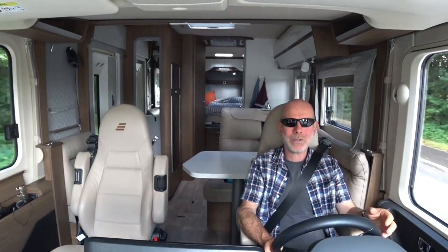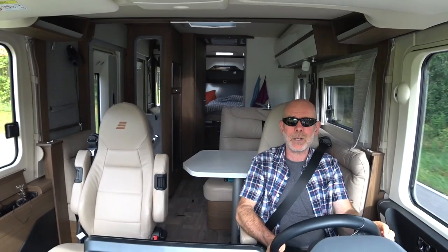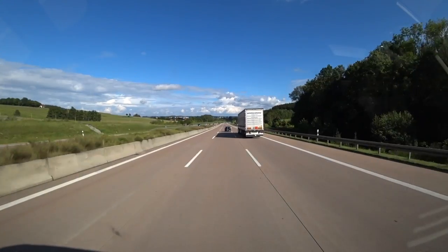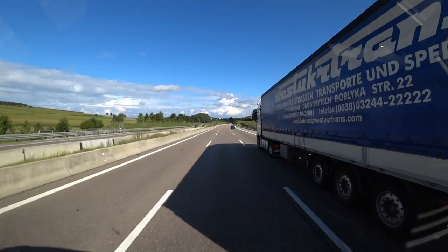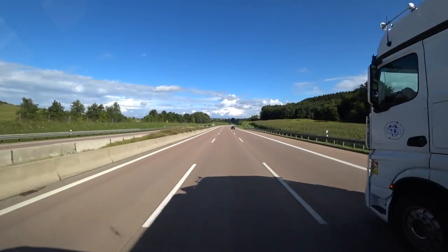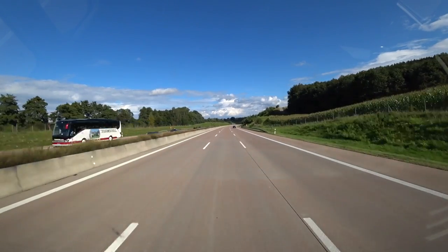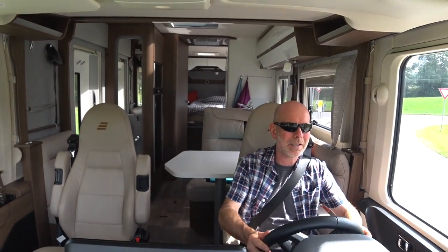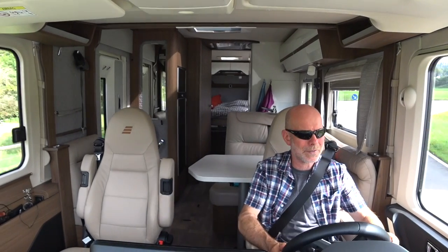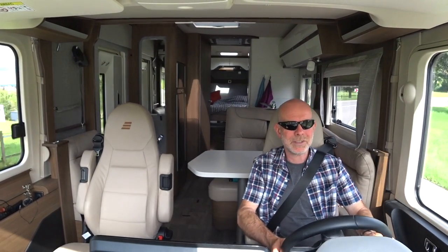The other thing is when you're on the autobahn or on the motorway overtaking lorries, obviously there is some drag when you're doing that, so just be aware of that. Obviously it's not as well planted on the motorway as something smaller and lower. You are more susceptible to high winds and drag from lorries and stuff. It's nothing terrible, but just something to be aware of really.